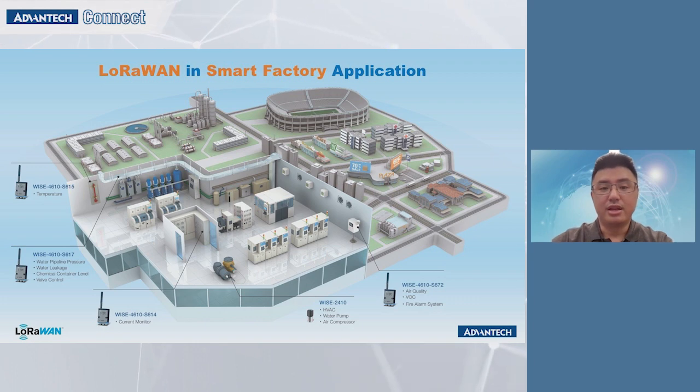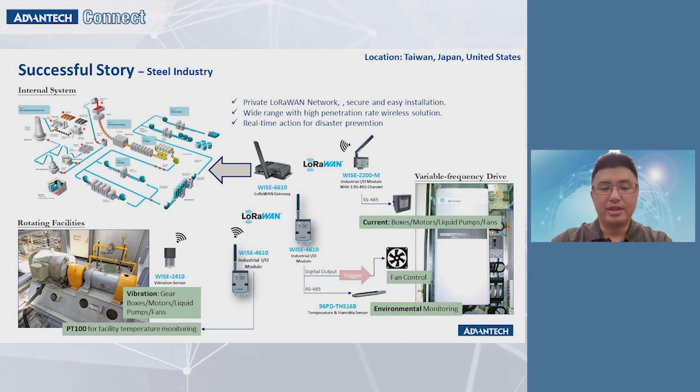These solutions are helping our customers get control back from unknown system shutdowns and make better profits on their products. One steel industry case we'd like to share with you today: our customers build their own private stores when they work with Advantech solutions, to secure the data in their factories.